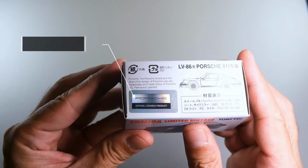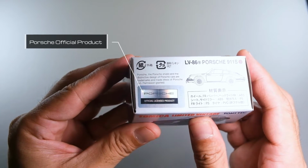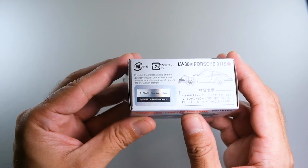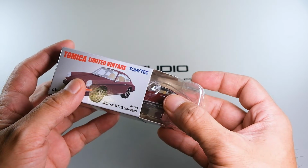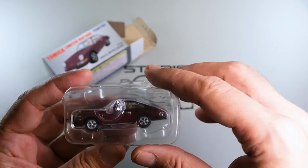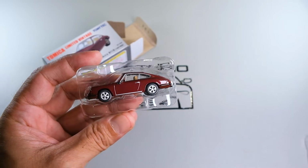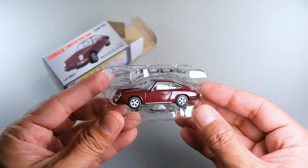There is, however, this new addition to the packaging. It now has a hologram type, official license product sticker, which it didn't have in previous models. A much welcome improvement. This plastic shell has a minor tweak as well. There is now a provision for the side mirror of the car. I do wish they had the same implementation for their other castings where the side mirrors are unattached.